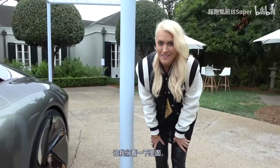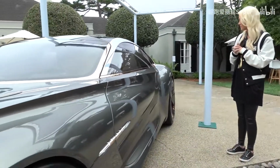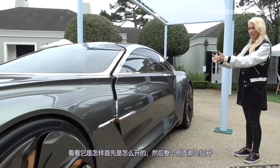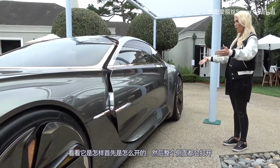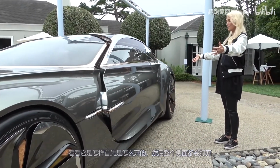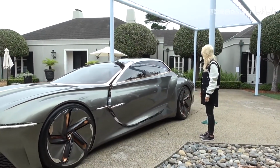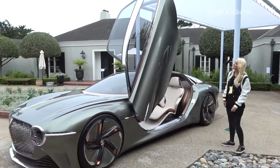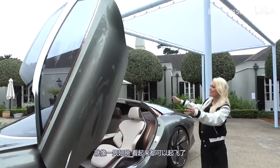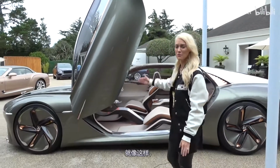Let's take a look inside. There's so much going on in this car. Okay, let's open her up. See how it comes out first, like this, and then this whole side of the car is going to open up. That's how big the door is. Look how massive this door is. It's like a wing. Looks like it almost could take off if it was this way out.